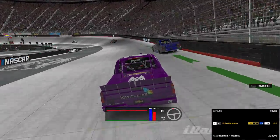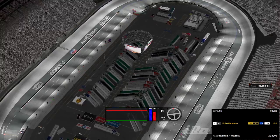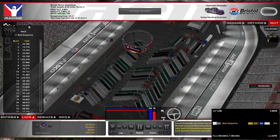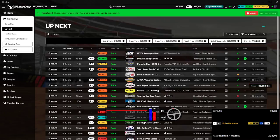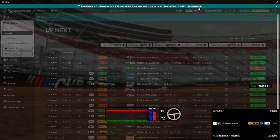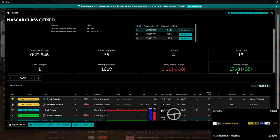Is this where I hit the wall? Yep. And that's it. Take a look at the results. Lost safety rating because of frickin' one car. Oh, wow. Top split, too. Gained 55 iRating, which is awesome. And yeah, overall, not too shabby for a Bristol race.